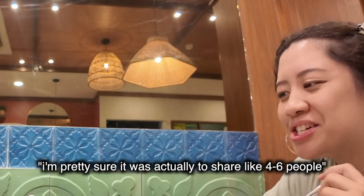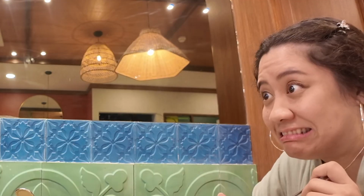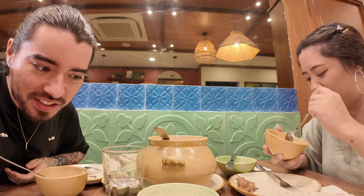So the large size ended up being pretty big. I'm pretty sure it was actually to share with 4 to 6 people. We ate it up and we were thinking to have 2 desserts, but I think we're just gonna have 1 now because otherwise we're gonna burst. So we're gonna get the classic halo-halo.